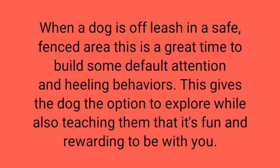Off-leash focus and healing. When a dog is off-leash in a safe fenced area, this is a great time to build some default attention and healing behaviors. This gives the dog the option to explore while also teaching them that it's fun and rewarding to be with you.